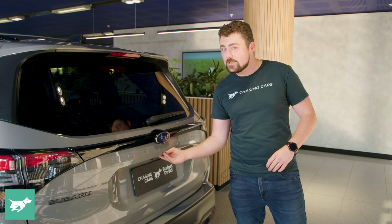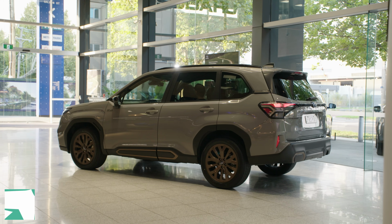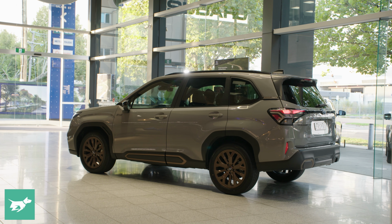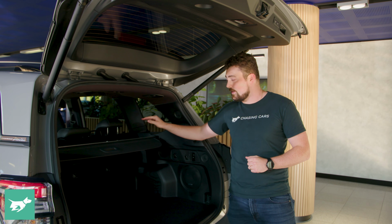Coming around to the boot area of the Forester, this has always been a big strength for this model, and there's no reason that that shouldn't also be the case with the new gen. So power tailgate in this one, you also do have the option to use the kick sensor, but I'll be damned if I can ever get that to work on camera. But anyway, let's look at the luggage space. So it's been around about 500 litres in previous generations. It's said to be around about the same in this one, though when you fold the seats flat, they say there is actually a little bit more room than there was in the predecessor. So that's certainly very good to see.